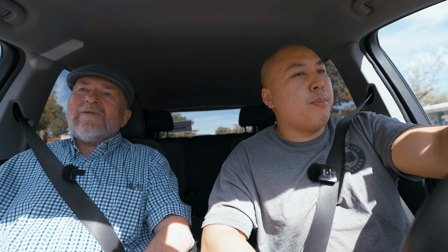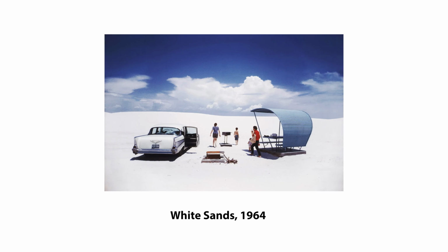And his other image that I really like of New Mexico is, in my opinion, probably one of his best, if not the best one, White Sands. Oh, yes. I love that image.